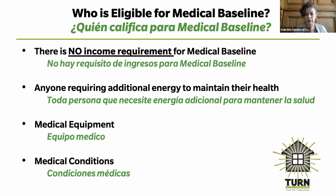Give me an example. Everybody here probably has an example of a medical device. So if you've signed someone up for medical baseline, helped someone sign up, or you work in healthcare, you know what some of these devices might be. Go ahead and throw them into the chat box for me. And that way I won't just read you a list here.